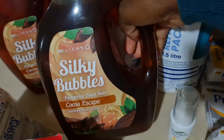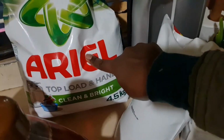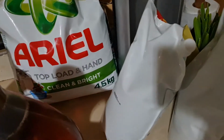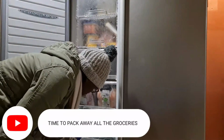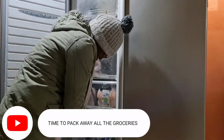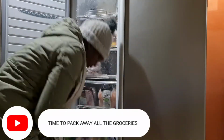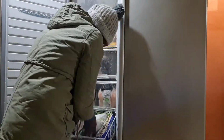And then I also got fizzy juice for them, you know, ViraGuard, since it's winter. I also got some bubble bath for bath time. I got 2 of those bubble baths. And I also got some Ariel washing powder, 4.5 kg.